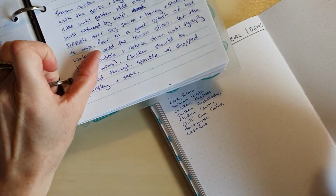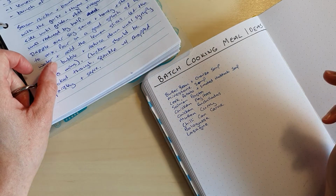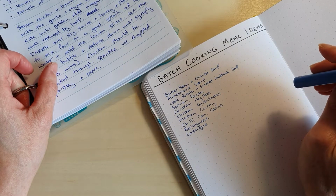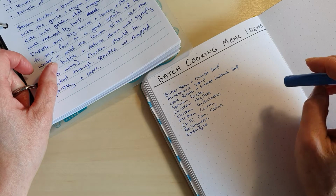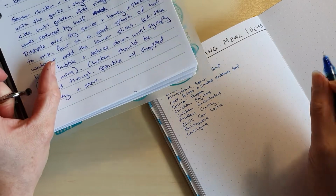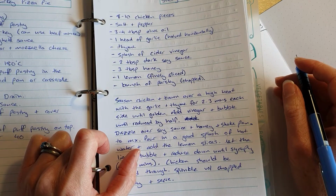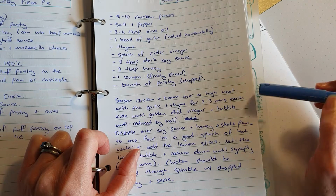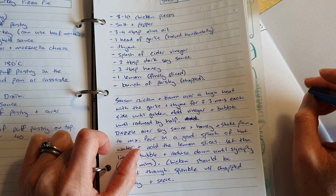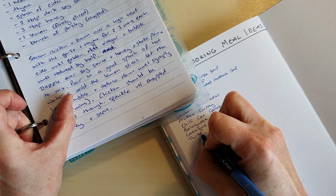Will I add it to my list? Will I? I think I might not, just for now, because it's fairly easy to make. You know what, let's just stick it on there. Turkey pizza pie.